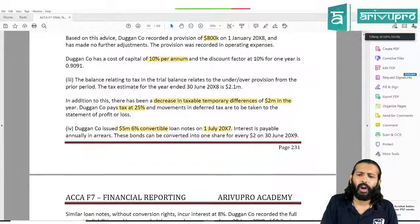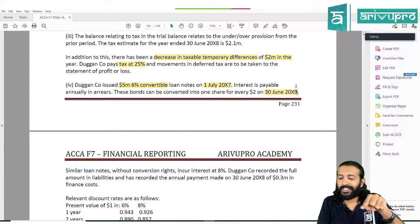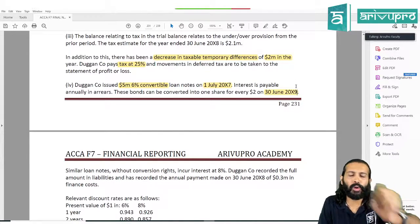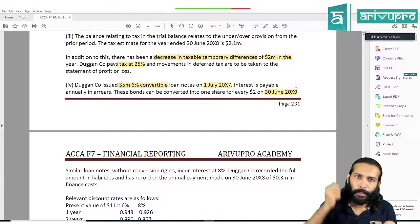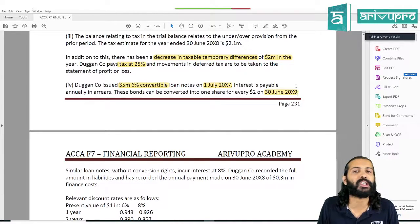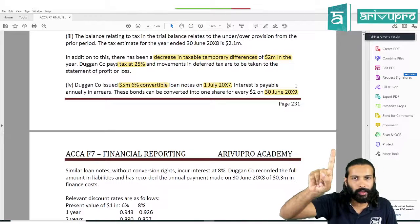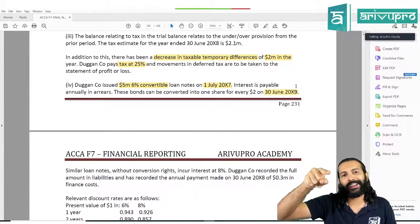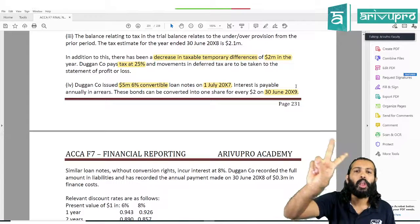All right. On 30th June 20X9. This date is important. What is this 30th June 20X9, guys? This is the redemption date. Because you issued the bonds on 1st July 20X7, the due date for paying back is 30th June 20X9. That means, what is the term for which these loans are given? 1st July 20X7 to 30th June 20X8 is one year. 1st July 20X8 to 30th June 20X9 is the second year. That means these loans have been issued for 2 years.